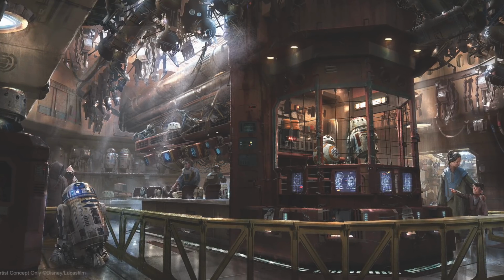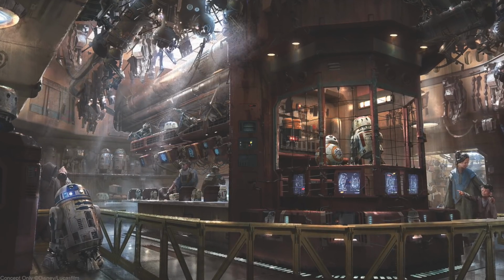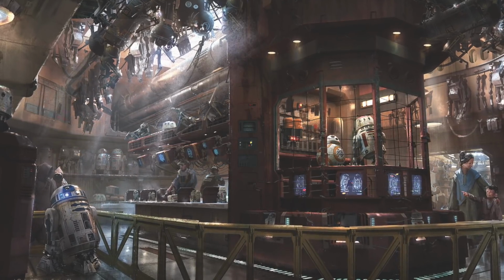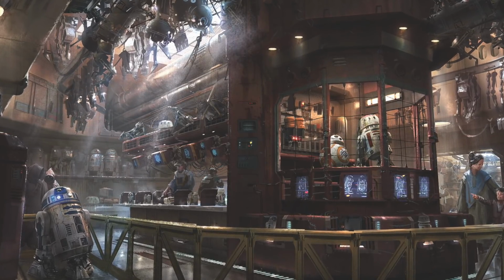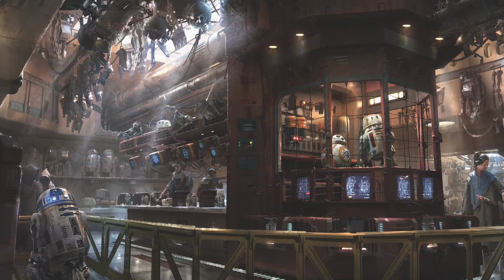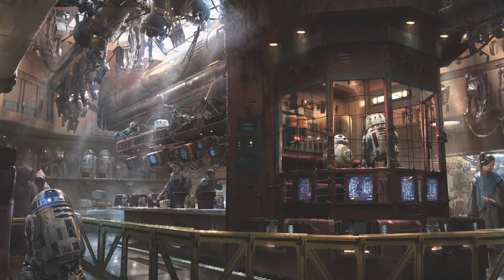It just looks huge. There are so many different droid pieces on the ceiling. It looks like we're going to have a lot of probably fake but very realistic looking natural light flowing in. You're going to be able to build your droid. I'm not sure why it looks like BB-8 is stuck in a cage, but I'm sure that's something we're going to learn when we get inside of Galaxy's Edge and learn a little bit more.